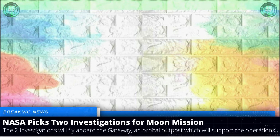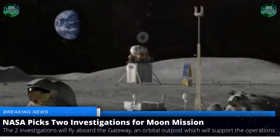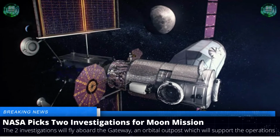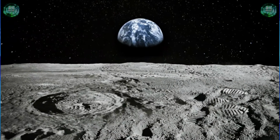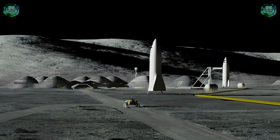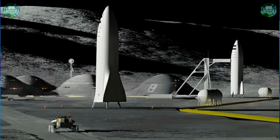The next news is coming from NASA regarding their 2 investigations for the moon mission. NASA has selected 2 scientific investigations that will support its upcoming mission to the moon. While one will observe space weather, the other will monitor the sun's radiation environment. The radiation instrument package built by ESA will provide the understanding of how to keep astronauts safe by monitoring the radiation exposure in Gateway's unique orbit.